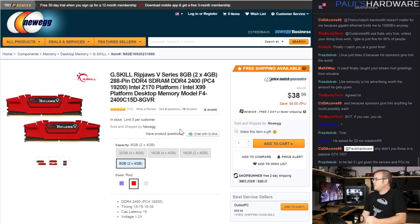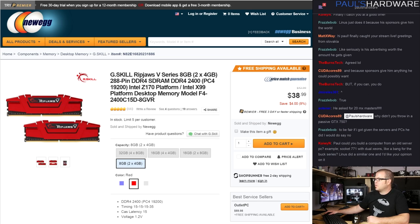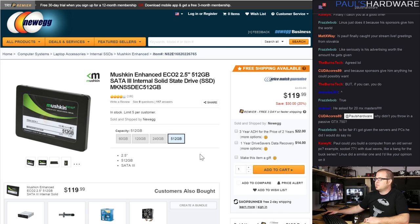Here is some memory. G.Skill Ripjaws 5 series. This is actually some very nice memory from G.Skill. That's a 2400 speed too, which is a little bit faster than the default for DDR4. $38.99. It's cool. You can get an 8 gig kit of DDR4 in the $40-ish range, and this is even a couple bucks cheaper. So hey, cool. I went with that.